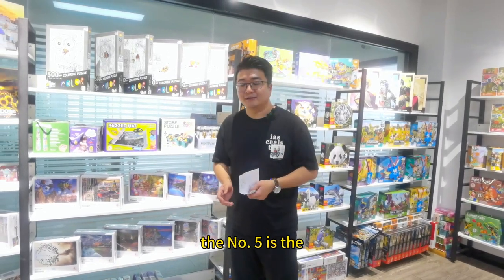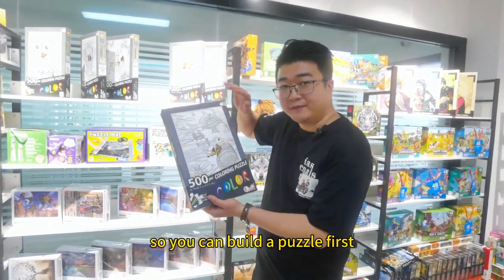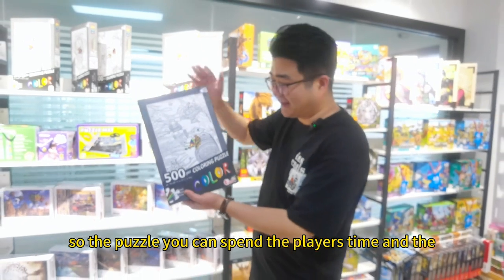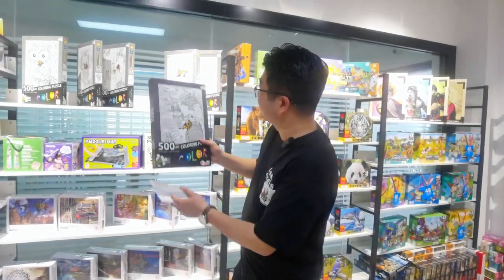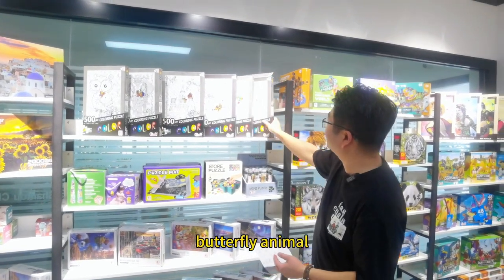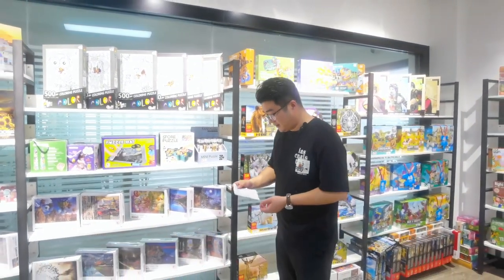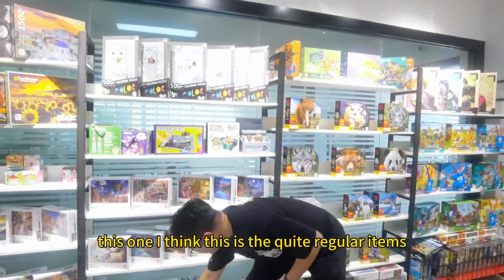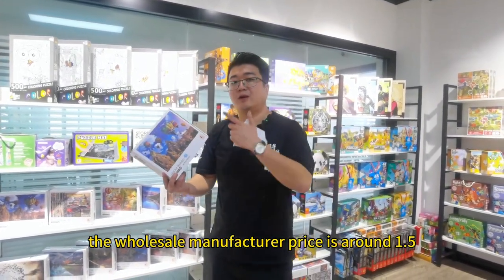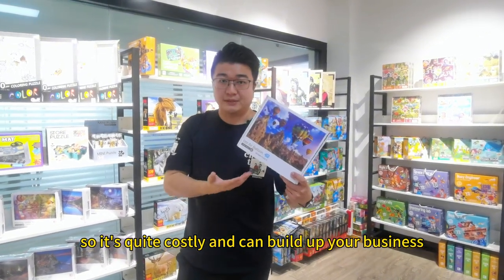The number 5 is this item. This is called coloring puzzle. So you can build the puzzle first and later you color it with a pen. The puzzle takes up the player's time, and the coloring is another kind of fun, right? They have around 6 designs: building, animal, butterfly, animal. Of course, this is the manufacturer, so their price is quite cheap. For example, this one, I think this is quite a regular item, right? The wholesale manufacturer price is around $1.5 to $2. So it's quite cost-effective and can build up your business.